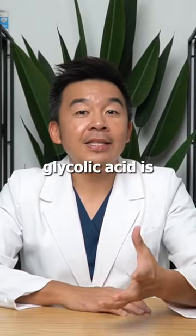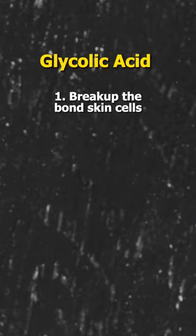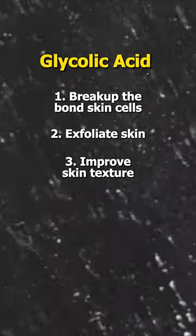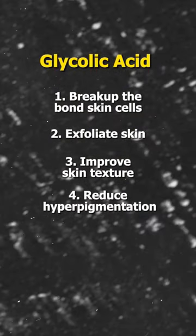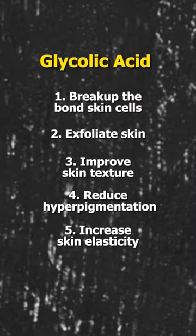Glycolic acid. Glycolic acid is part of the family known as alpha hydroxy acid, and its main function is to break up the bonds between your skin cells. It helps exfoliate your skin, helps improve your skin's texture, and in the long run, helps reduce hyperpigmentation and increase skin elasticity, leading to lesser wrinkles and lesser fine lines.